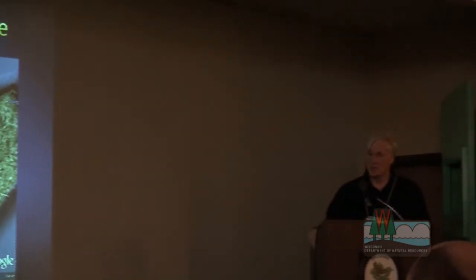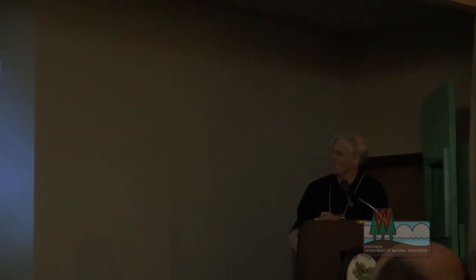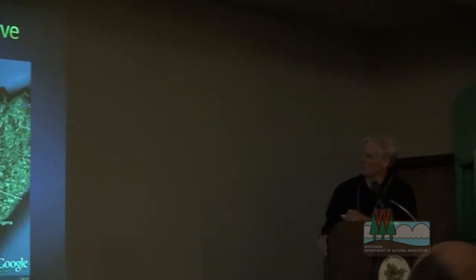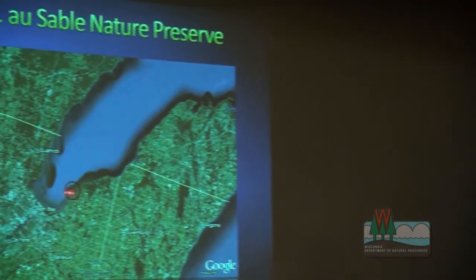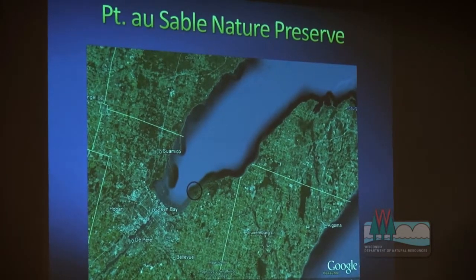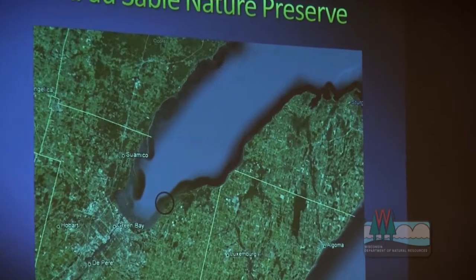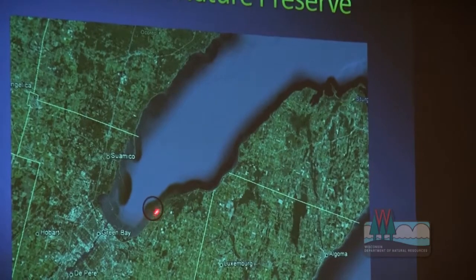So let's begin with the basics about where we're talking about. We're going to be talking about Point Sable. I'll have a bigger picture of this in just a minute. But it's located about 6 miles from where we are right now, maybe 5 miles, along the east shore of Green Bay.